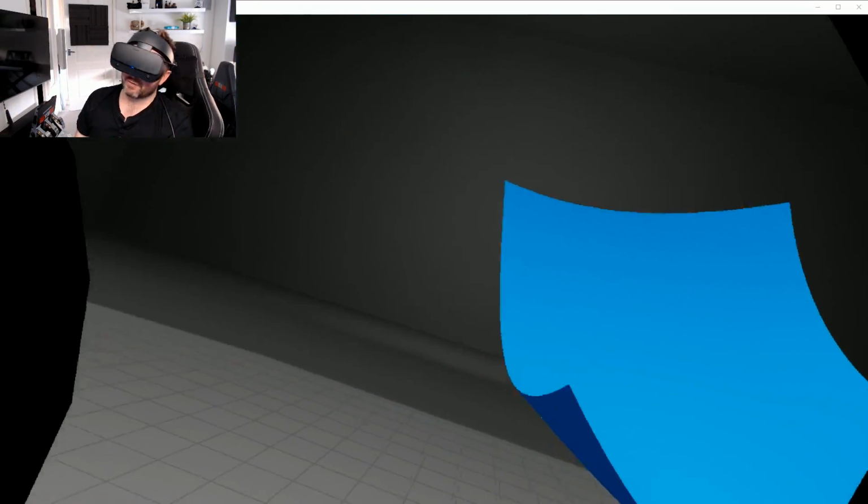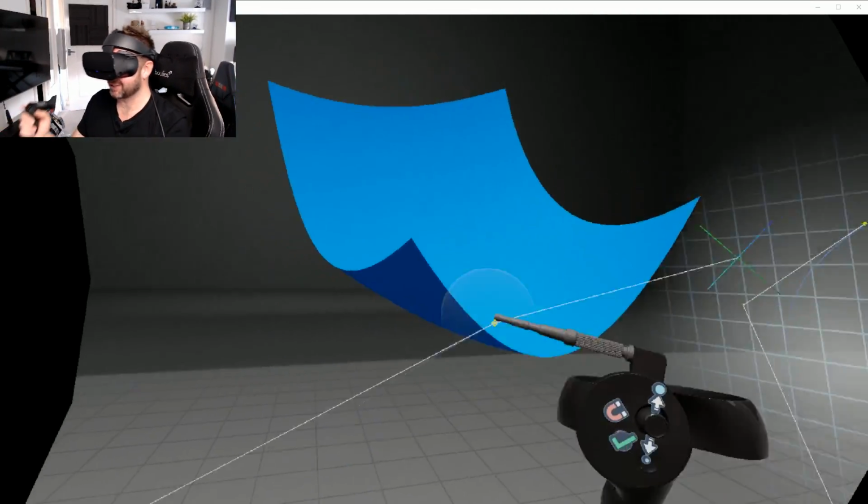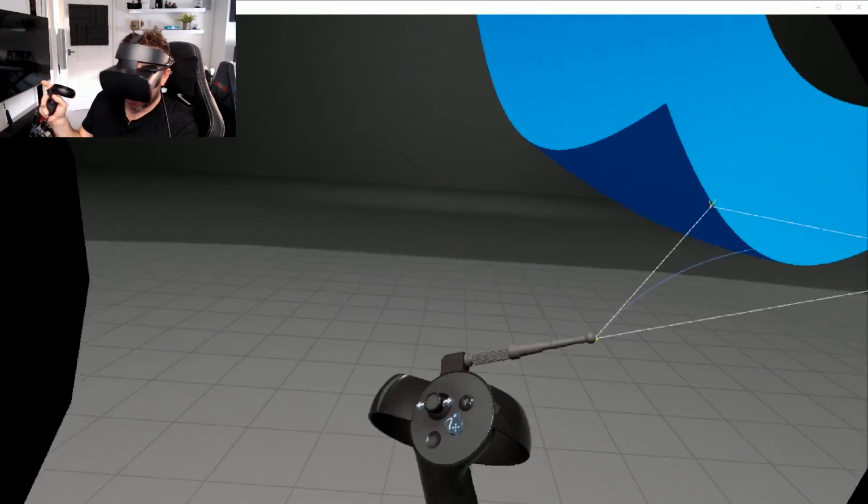I'm not going to do anything too clever or fancy in this, to be fair. I'm not a car designer, so as much as I'd love to do one, I'm not going to do one in a short YouTube video.